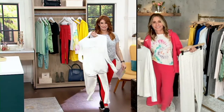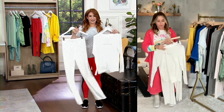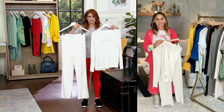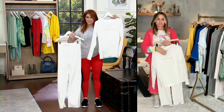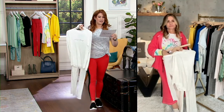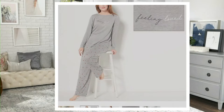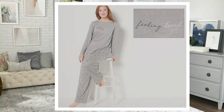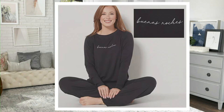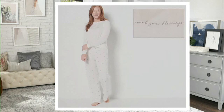So I'm excited to bring a pajama set in our hour together on a sale price, because you're getting the entire set. The whole set is coming home for $45.53. I often buy your pieces separately because I love when you put them together. So this is a 20% savings, on 5 easy pays of $9.09. I have it here in the pristine. Then we have it in Heather Gray, most limited. Then the black, which says Buenas Noches. There is the pink, which says see you in my dreams. And the white says count your blessings.